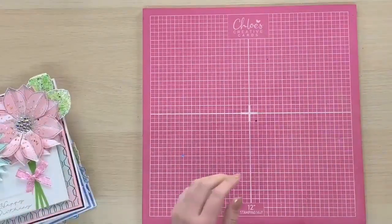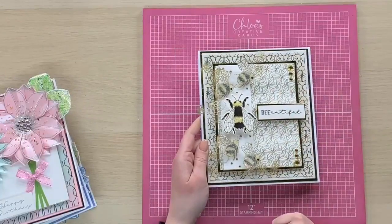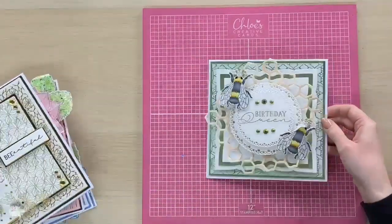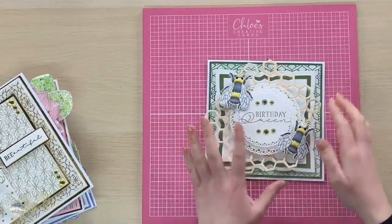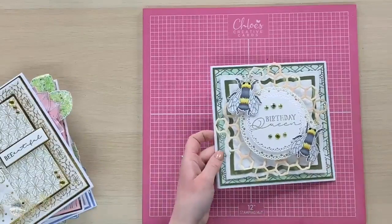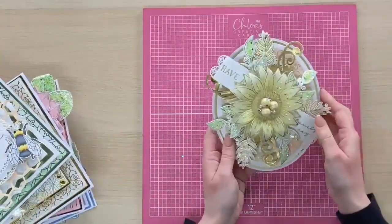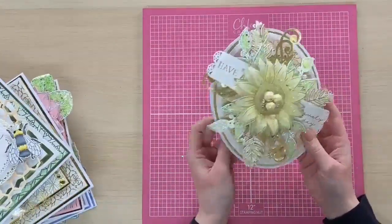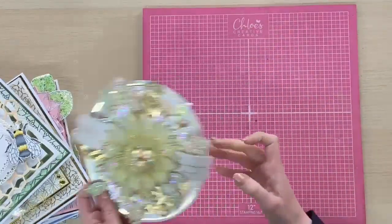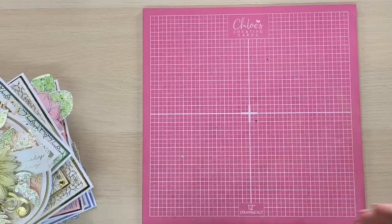Then using the lovely Queen Bee stamp set and the fabulous geometric background as well. Another one using that Queen Bee stamp set, layering up all of the different elements and using some of our beautiful papers as well. And then this one using the Grande sunflower, a really nice oval shaped card, just something a little bit different again. So you've got inspiration using some of our newer collections in here too.